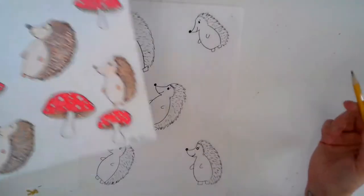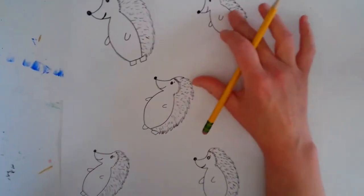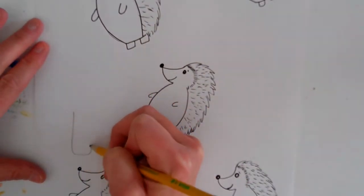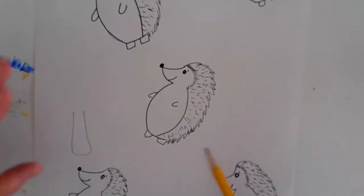So let's move in and let's add in a few mushrooms. Let me show you how to make them. We're going to start with the stem. I'm going to zoom in for you guys so you can see. I'm going to do one right in here. We're going to start with our stem and it's very simple. We don't want to make them perfect. So I'm just going to make a shape, something like that.